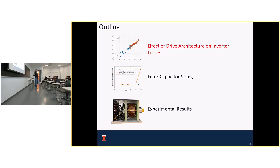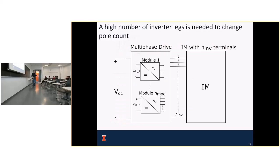And then I'm going to talk about capacitor sizing, because when you have more than 9-phase, more than 3-phase, there are advantages in terms of capacitor sizing. And at last, I'll present my experimental results. So here is a picture that Professor Banerjee hates, but he's not here.